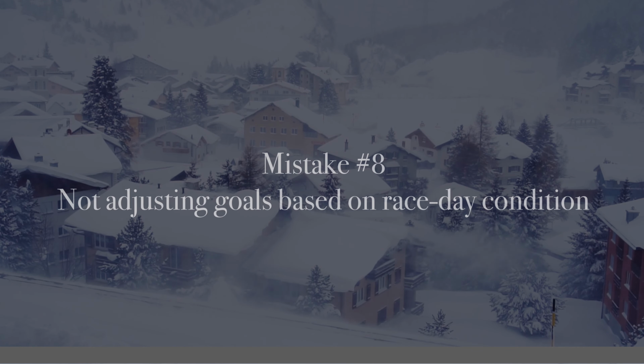The next mistake that new marathoners make is not adjusting your race goal based on race day conditions. Look, when we're training, we have a lot of things in our control. And those things include whether we find the motivation or the discipline to get up and knock out the training that's needed to reach our potential. But there are some things that we can't change. We have some things that we have no effect over. And one of those things is the weather.